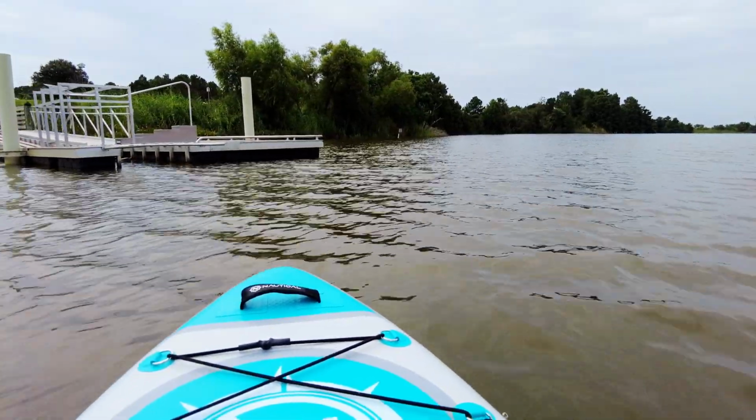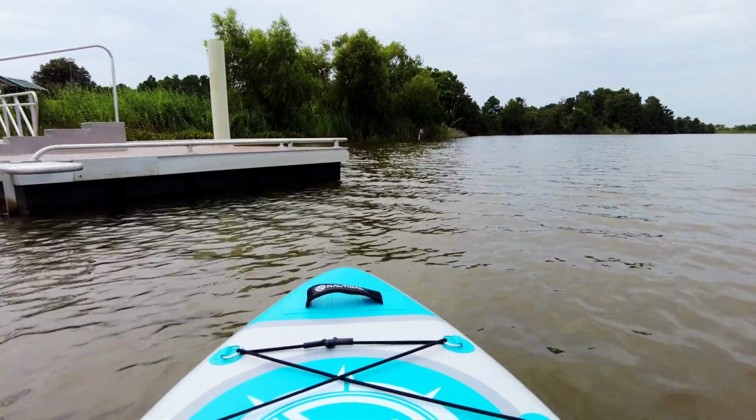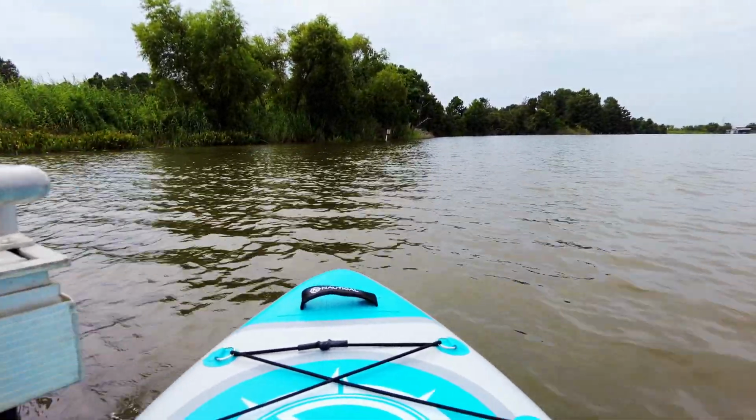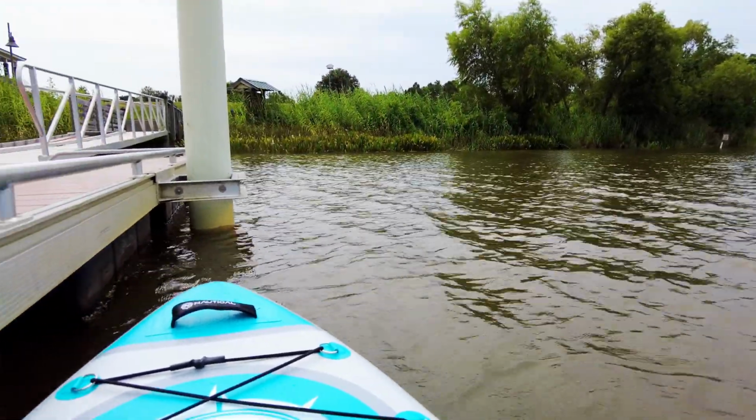They have this little slip here for you to put your kayak in. It's not gonna work for the paddleboard because of the fins. That's why I'm coming up where I am coming up. Oh, I'm coming up fast. I'm coming up fast. Oh, there we go. And we are back.